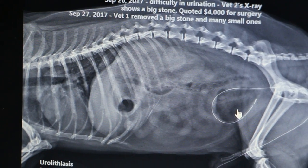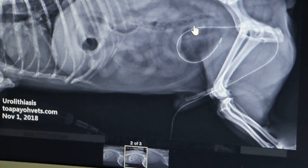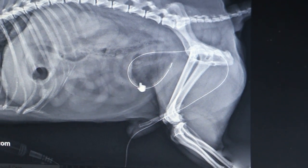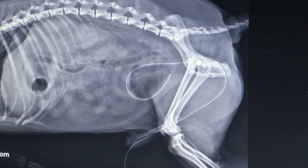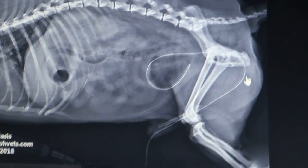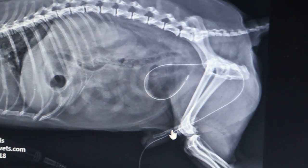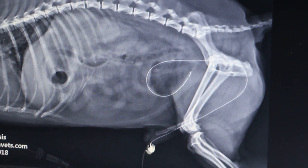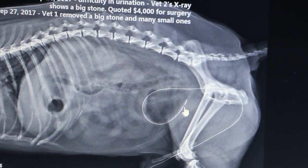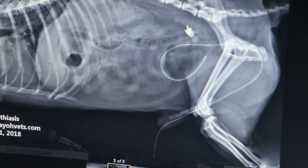This is vet one's second x-ray. She took a second x-ray, and this x-ray also shows that she pumped air in again. But this is a very good x-ray. You see the outline of the bladder. Then here is the urethra, the band of urethra, and it comes down to the os penis. Now there is no stone at all. So she suctioned out all the urine and advised the owner to go to vet two for ultrasound.